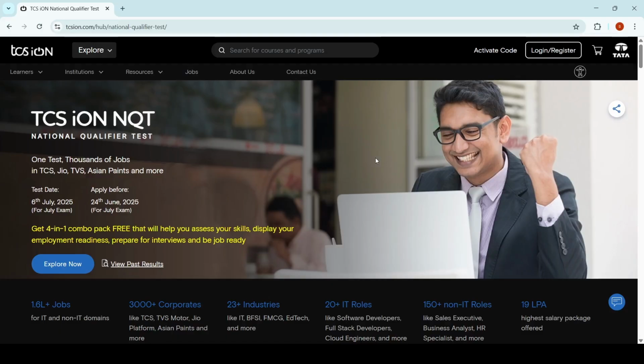Today, I'm back with an amazing opportunity, especially for all job seekers, freshers, and final year students. Yes, TCS iON NQT June 2025 is now open, and the last date to apply is 24th June. So let's get into the full details.